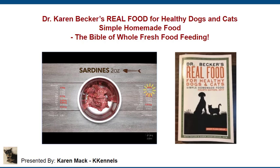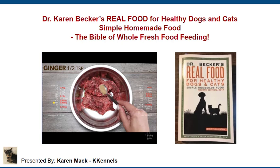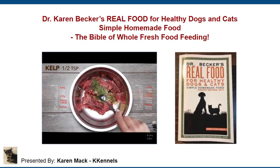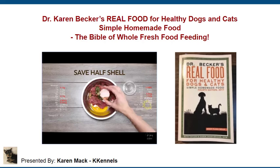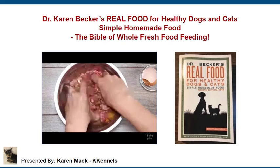That meets vitamin D and E requirements. Now add half a teaspoon of ginger, which is packed with ligament-supporting manganese. Next comes kelp. This little green monster is packed with iodine. Let's supercharge it with 1 egg. But hold on to half of that shell. 30 seconds in and halfway done.